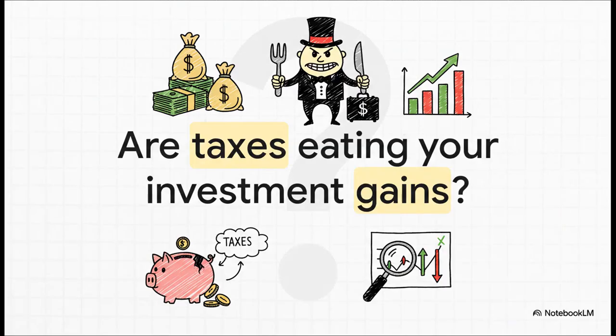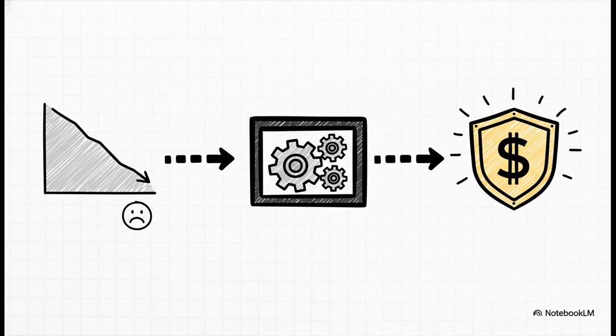So let's just start with the question I think every single one of us with a brokerage account has asked ourselves. You watch your portfolio climb, you feel great, but there's always that little voice in the back of your head that knows, when you sell, the tax man is coming for his cut. Well, in this explainer, we're going to show you exactly how to flip the script. We're going to show you how to turn those market dips, those red numbers in your portfolio, into a genuine financial advantage. So yeah, let's get right into it.